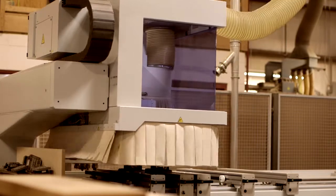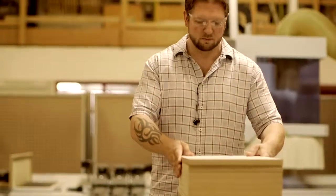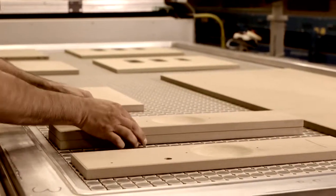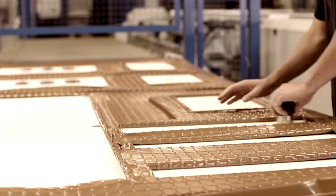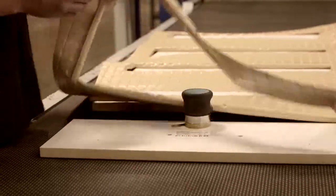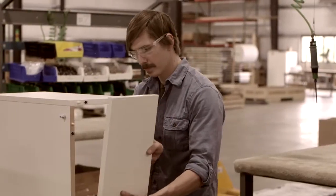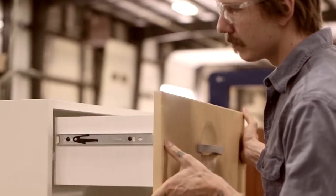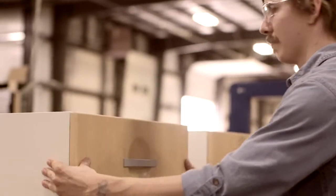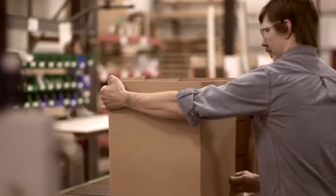We can take those components to the next step, do the next process on it, so it would go from CNC machining to membrane pressing. At the membrane pressing station, we could select a particular color to go onto that part. We would go from that station to our case goods assembly line, where we would have various colors or options of hardware to go on that part, and then select the type of packaging that the customer needs before it ships out.